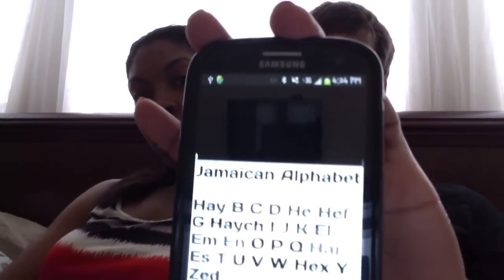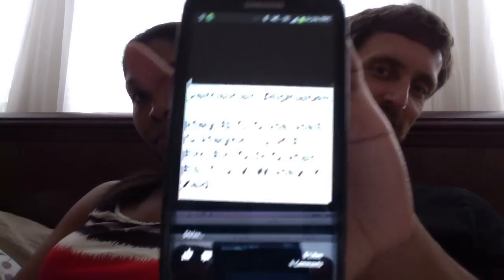Merged language, yes. So I have not shown David what he's going to be learning yet. This is it. This is the Jamaican alphabet. I found this on Facebook, and it was meant to be a joke, but it's so accurate that it's the perfect learning tool, because my daughter said every letter perfectly correct. Even my aunt, when she posted it on Facebook, said it's absolutely true, 100%.